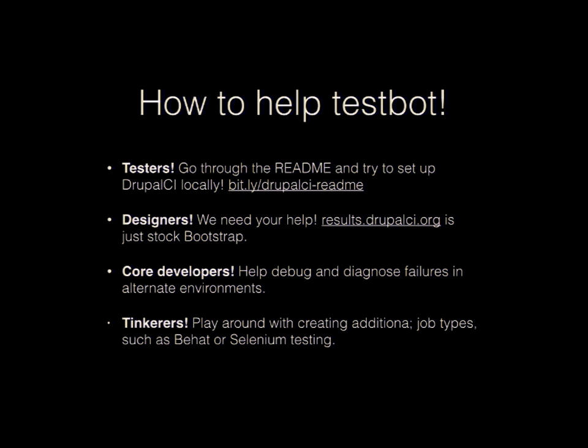And then if you're a tinkerer, one of the great things about this platform is it can be infinitely expanded. So one of the things we've talked about doing is once we get the basics up and running, like making sure that Drupal 8 tests pass in PHP 5.5, 5.6, and 7, as well as Postgres, SQLite, and MySQL, let's try making it work on HipHop, and let's try making it do Behat testing, and let's try making it do automatic coding standards review and all kinds of other crazy ideas that you might have.